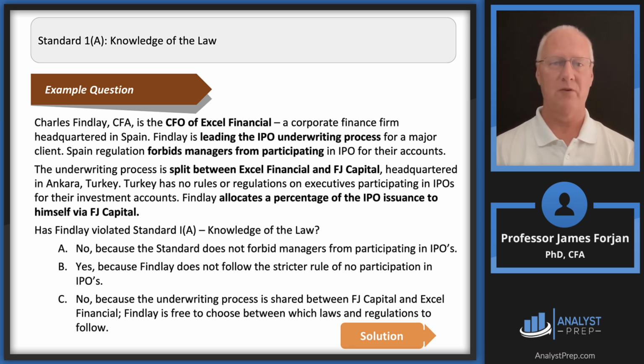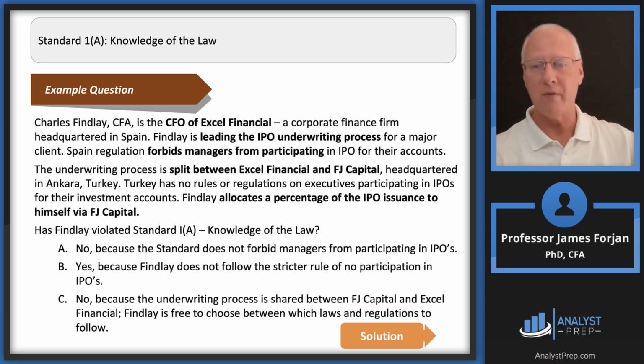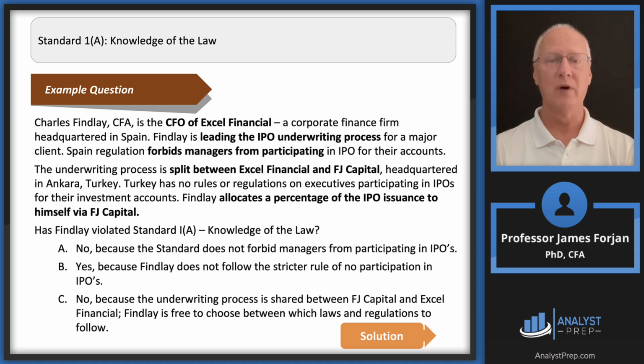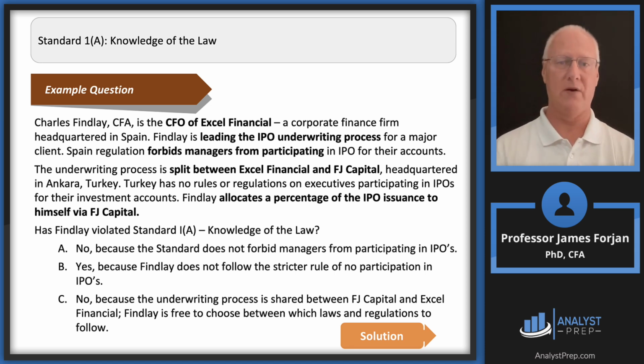So the process is going to be split between Excel and FJ Capital, headquartered in Turkey. So we have another country out there. Turkey has no rules or regulations. So that means that it's not anarchy. It's not like we can go to Turkey and just do whatever we want. So no rules or regulation. That tells us that we need to be aware of, well, in this case, standard one, but all of the standards. Now that last sentence there, this is the kicker. So he allocates a percentage of the IPO to himself through FJ Capital. On the surface, that sounds an awful lot like there's probably something going on here that's not correct.